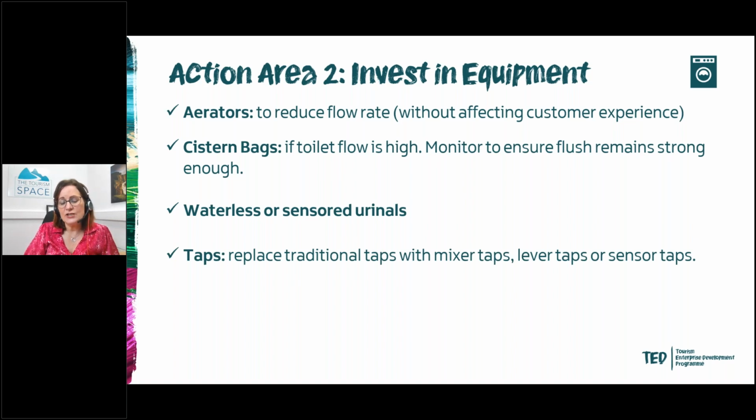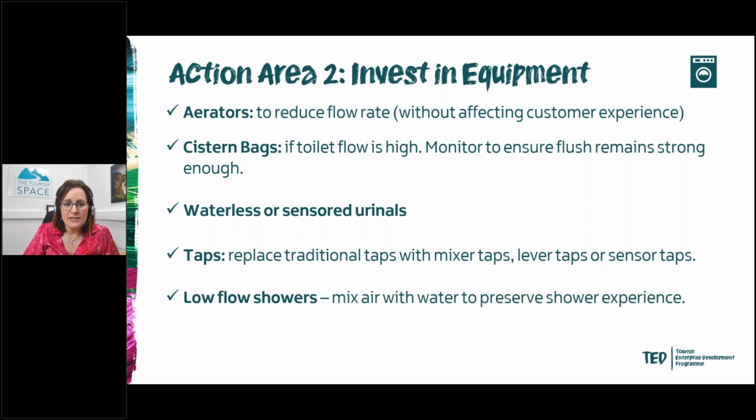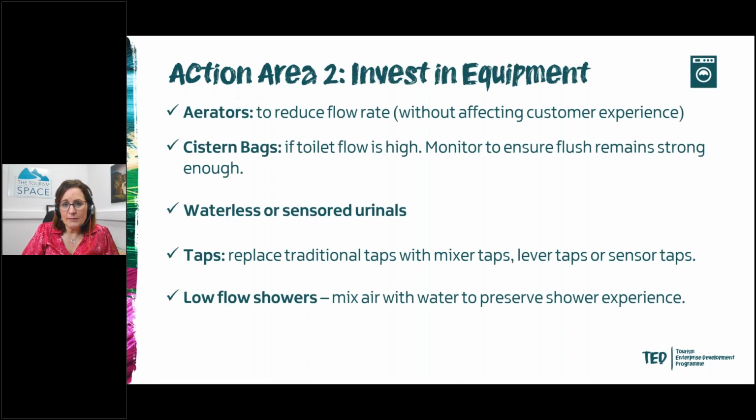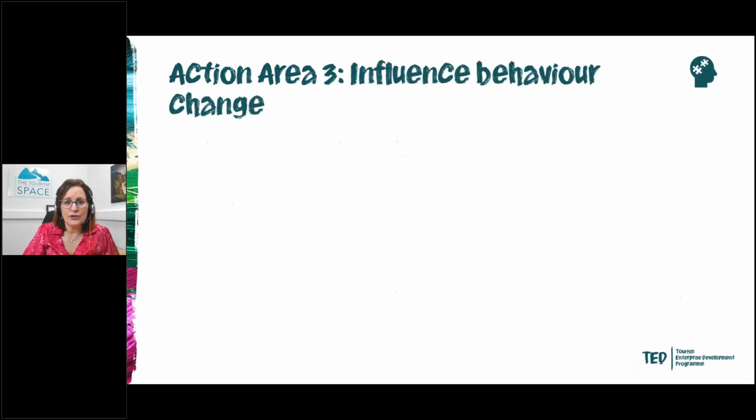Taps, replacing traditional taps with mixer taps, lever taps, or sensor taps. Traditional taps really are not good because people do leave them running. Low flow showers, mixing air with water but preserving the shower experience as well. And we saw some of the usage liters for showers earlier on there as well. So that's in terms of equipment. It's either replacing the equipment to equipment that has a better flow rate, or installing some other appliances that will help reduce the amount of water in each case.